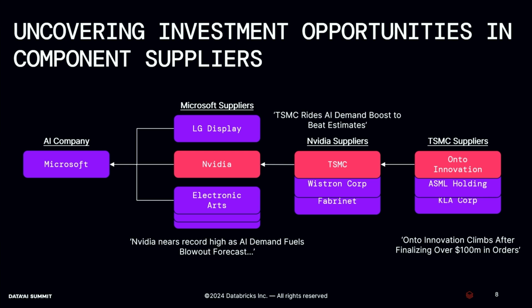Using our data, you can see that there are some suppliers that are not related to the AI theme at all. LG Display supplies to Microsoft Surface business and Electronic Arts to its video gaming business. The company that the customer is probably looking for is NVIDIA. This is, again, a very obvious example, not investment advice, but the point we're trying to get across is that by using supply chain data, you can look multiple tiers deep into Microsoft's supply chain and find other companies that may have exposure to a theme that you care about.